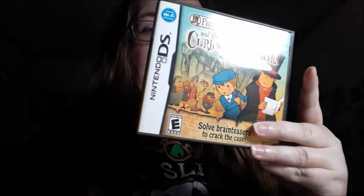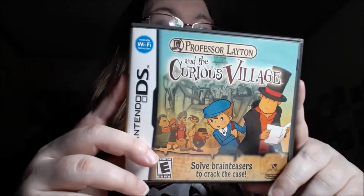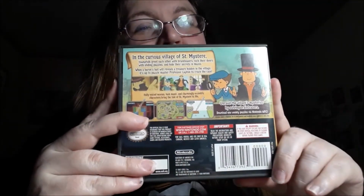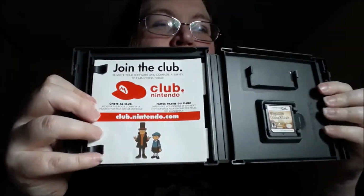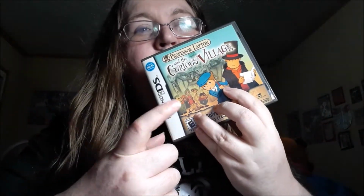And I really like the puzzles in games. So this is what it looks like in the back, this is what it looks like in the front, and then this is what it looks like inside. I really like puzzle games. Do you like puzzle games? Definitely get one of these, because this is like a puzzle game with a story, and it's a great game.